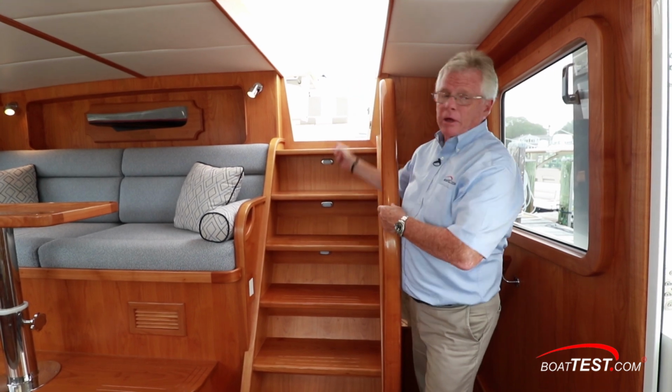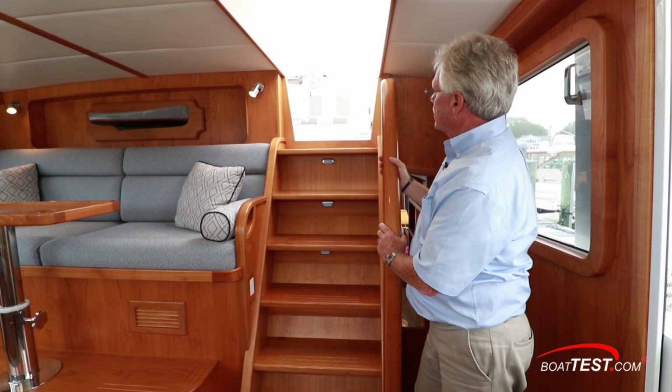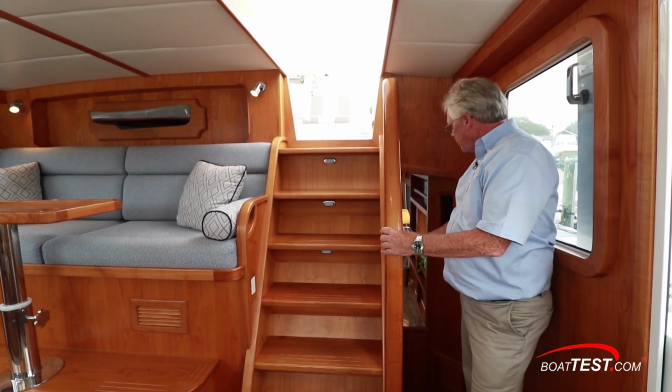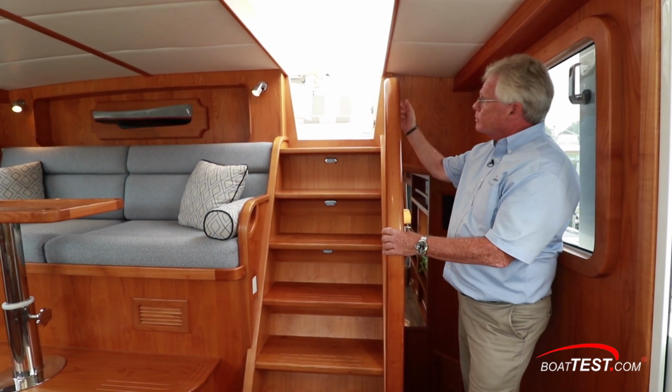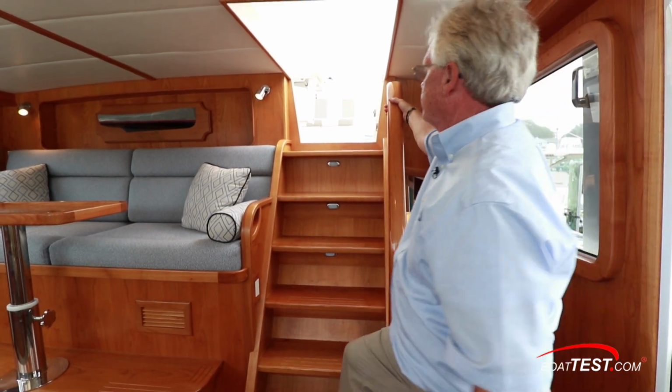We can also get from the flying bridge right out to the side deck for when we're operating short-handed or single-handed. And great line of communication right here from the galley on up to the captain who may be operating in the flying bridge. So with all that said, let's take a look at the features.